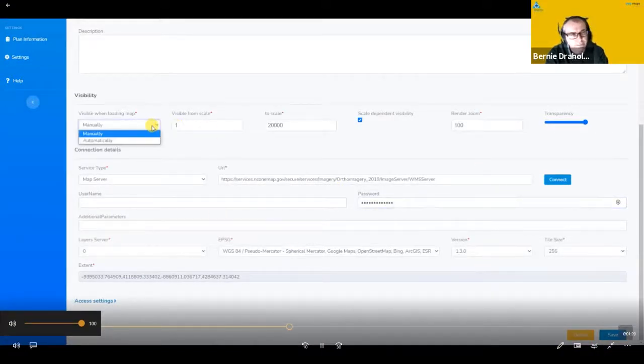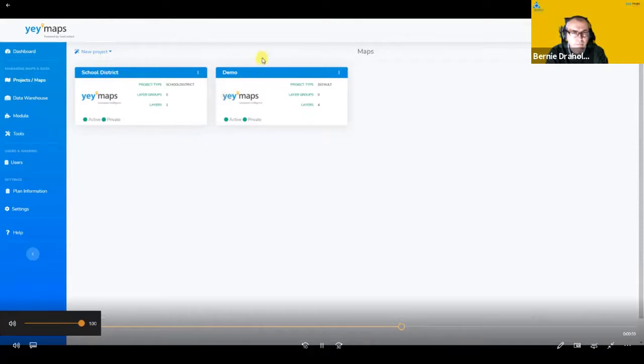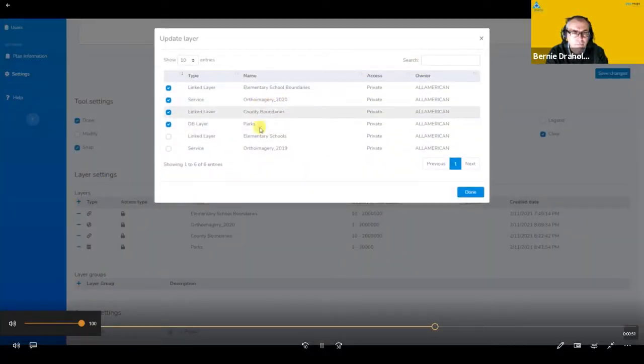I then can go ahead and say start this layer automatically when I open a map, and increase the scale. The transparency is fine. This can be an opaque layer. Just save all these settings, and after that I can go ahead and say I want to attach this layer to a certain map. In this case, I'm just going to my demo map, into settings, and pick that layer right here and add it to the mix.